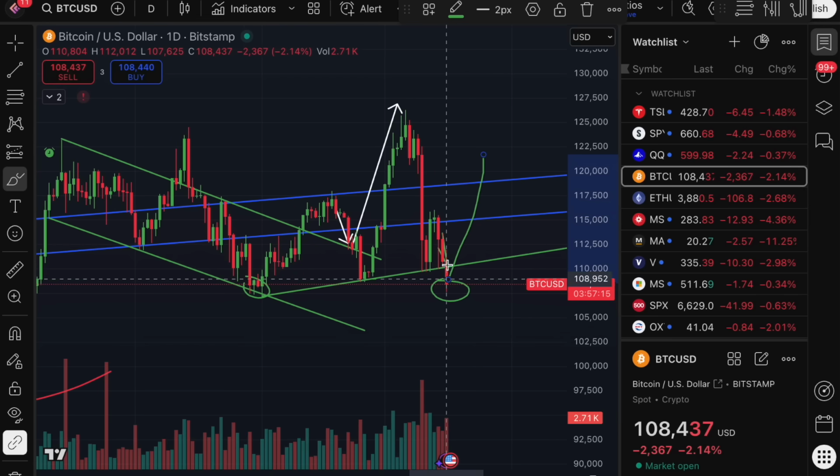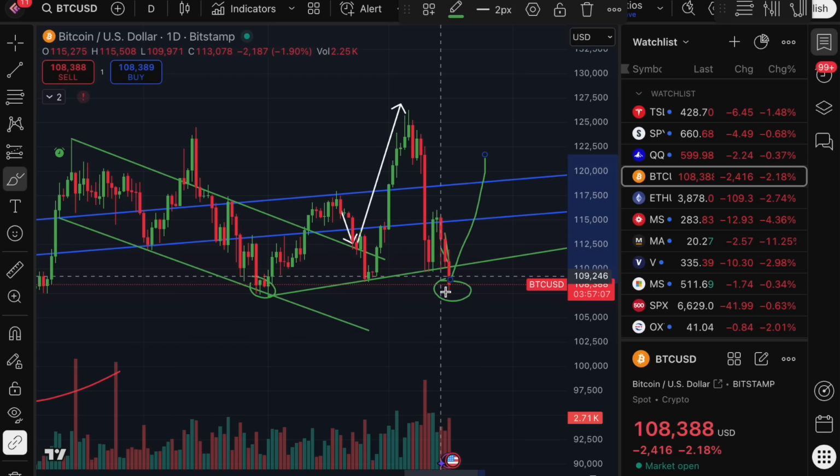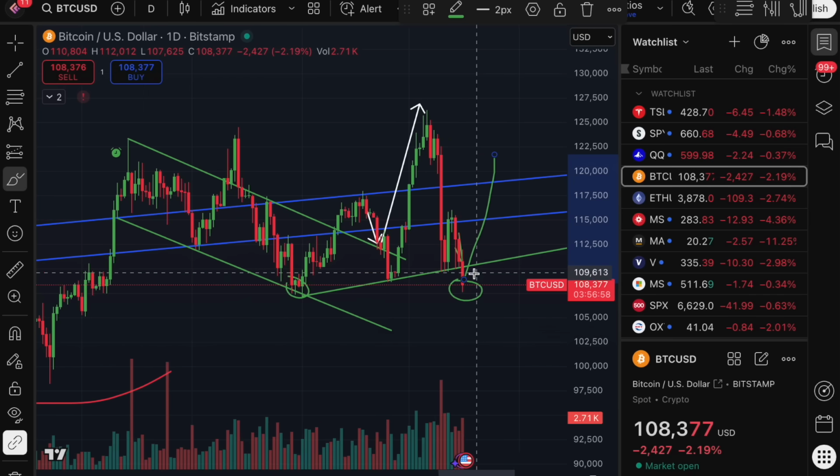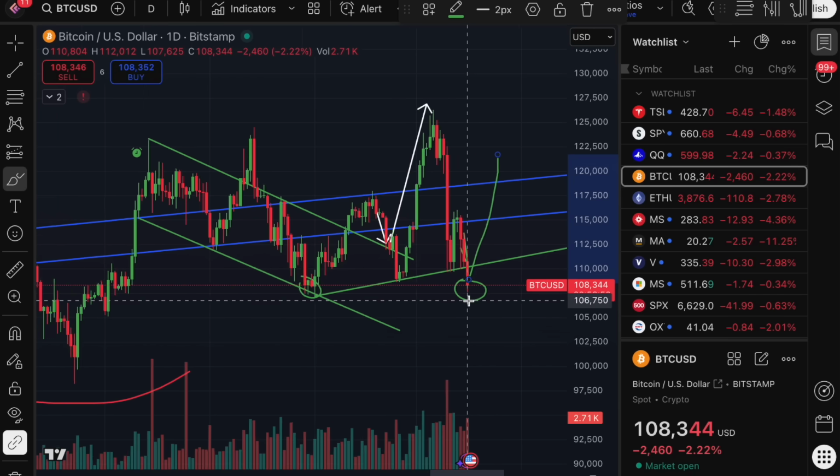So really watching it very closely, looking at flow like IBIT, the BlackRock ETF, and something like MSTR to see if there is some interest here yet again, because there was a lot of interest when it blew up over here. But then we had that very hard rejection and a lot of those liquidations. So it really is in the bulls' court if they want to take it from here. Otherwise, bears will take over. That would not be fun.